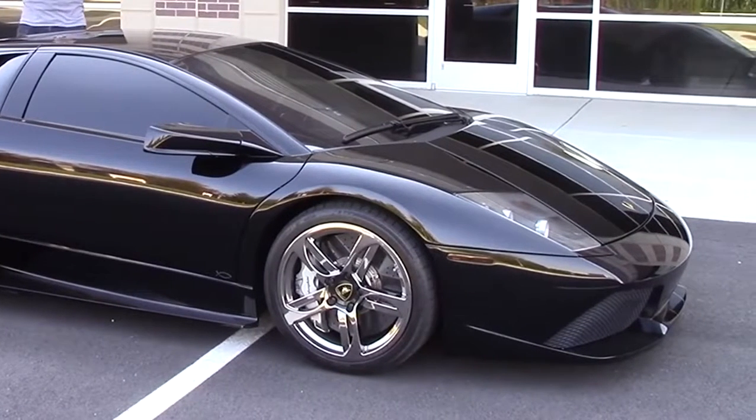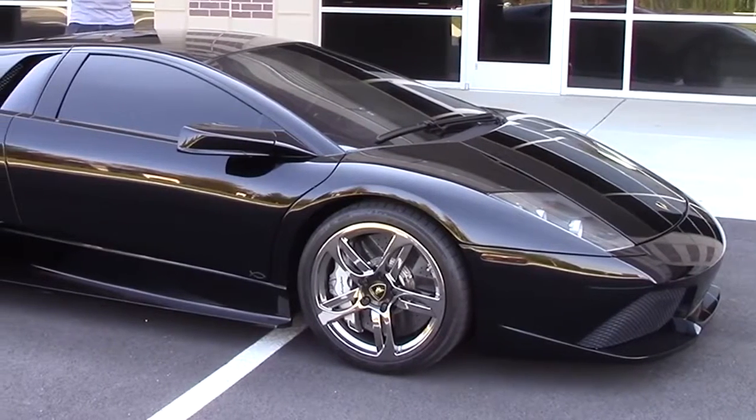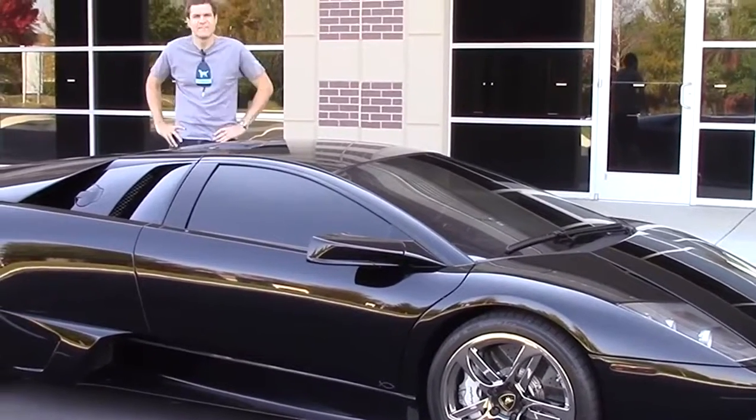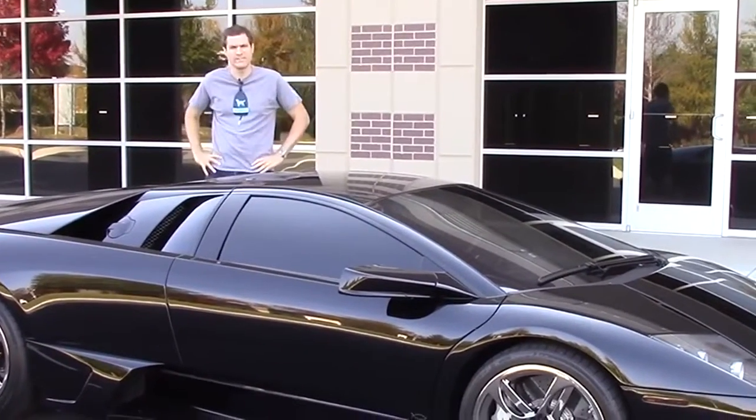To find out, I've flown all the way to Atlanta, Georgia to borrow this Murcielago from a viewer. This is a 2008 Murcielago LP640 with an exhaust that, well, you'll hear it. First, I'm going to show you around the Murcielago, and then I'm going to take it out on the road and tell you what I think of it.